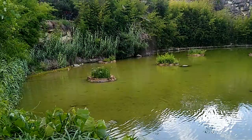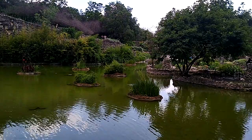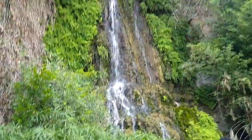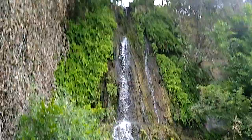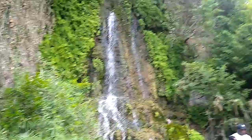My first time visiting the Japanese Tea Gardens. There's a lot that San Antonio has to offer. Here's a spectacular view of the waterfall that comes on over there. Definitely a great place just to relax and unwind.